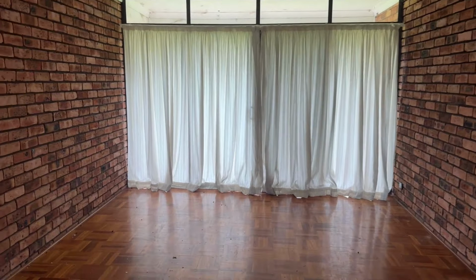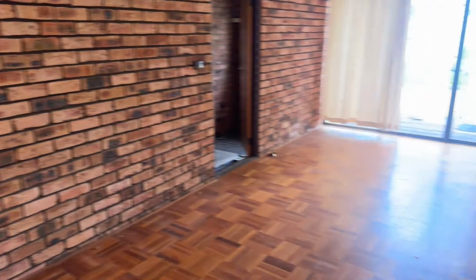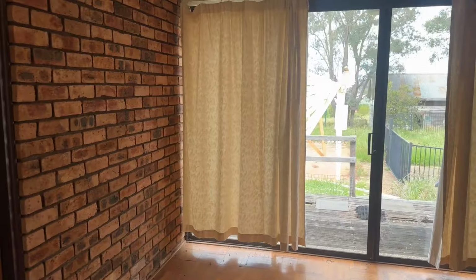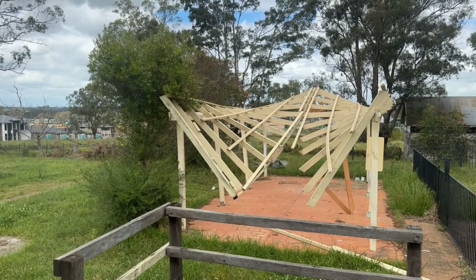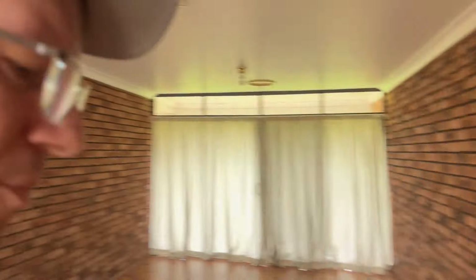Okay, so we just come into this little back. I reckon this was a converted garage. I think it used to be a double garage and they've converted this. Just have a look at the awning or pergola here. I saw that from the road, and when I was driving past, that's what I saw in the distance, and I'm like, okay, that house looks, you know, abandoned, so to speak. So, and here we've got the garage.